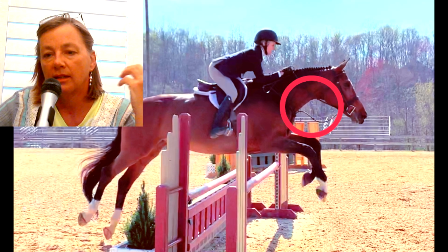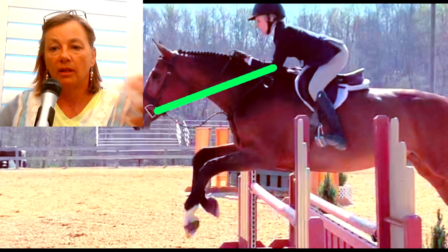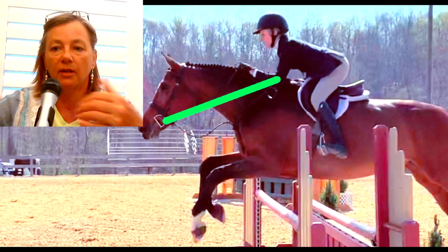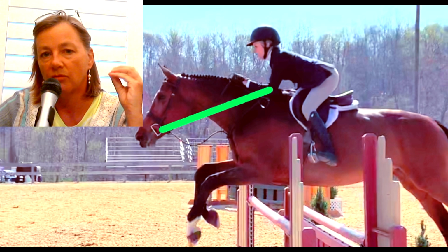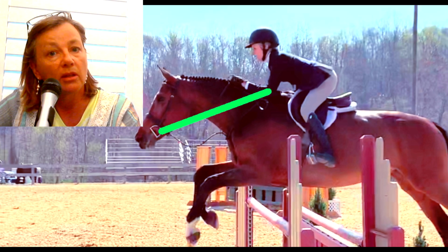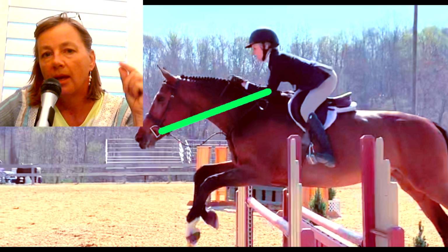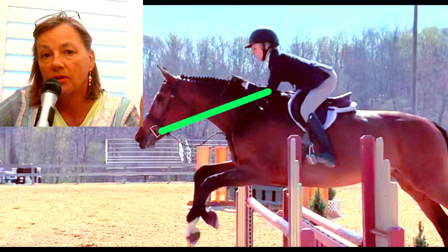The other thing is to have her hands drop down a little bit more so her hands are out in front of her. Bringing her shoulders back this much will help keep her hands out in front of her, with her hands following along with the horse's mouth rather than resting on the horse's neck. She looks like a really competent rider, and so the next step for her would be to start using an automatic or following release and drop her hands down and follow along with the horse's mouth a little bit more.